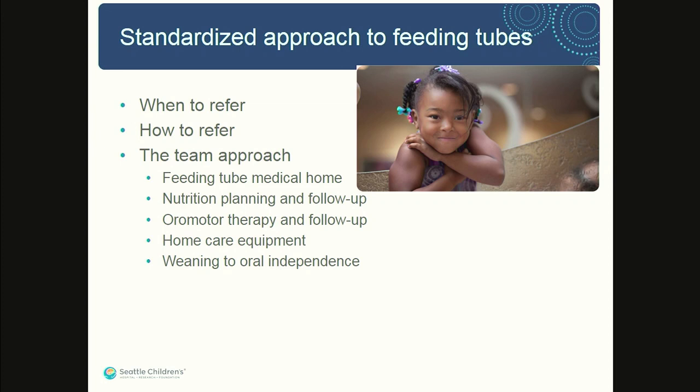So getting back to that whole pathway with the standardized approach to feeding tubes, we have a process now whereby everybody that has a need for a feeding tube needs to start with a feeding tube home. Some program needs to be able to manage the referral process and get the pieces into place before this kid is just going to go to the OR, for example, and get a tube put in, because we don't want to do that without having the right things set up from the get-go. So that's the concept of the feeding tube medical home.